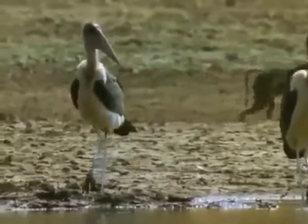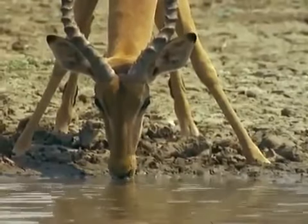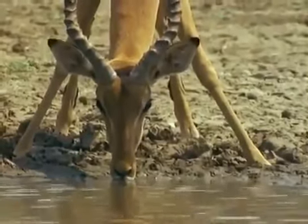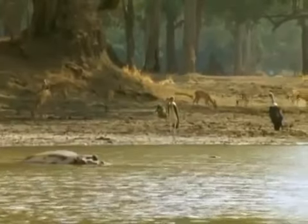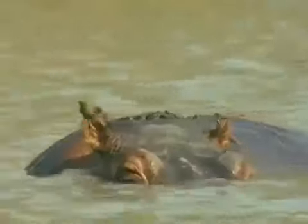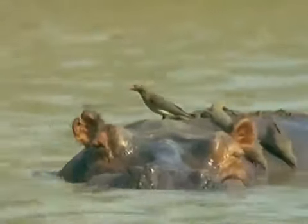Ever cautious, impala feel especially open to attack when they're drinking. This pool is now a shrinking refuge for an old male hippo. He once commanded his own stretch of the Zambezi, but he was banished from the river by younger bulls.